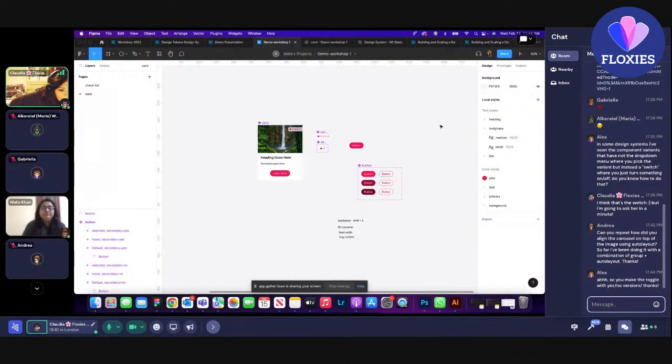We do have another question from Andrea. Can you repeat how you aligned the carousel on top of the image using auto layout? So far, I've been doing it with a combination of group plus auto layout.